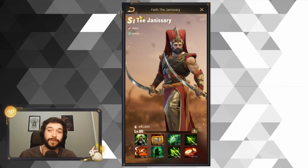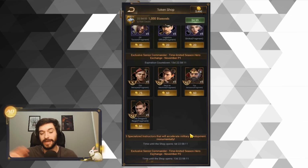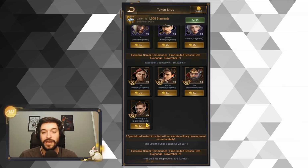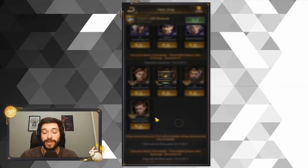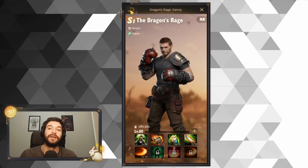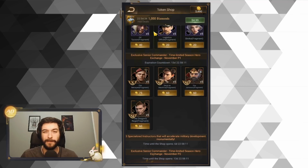Anyway, moving on. Janissary. Hell no. Do not get Janissary. Not worth it. Skip, pass. It doesn't matter. This is for the exclusive Senior Commander shop. This is in Season X. You do not need Season 1 heroes. The Dragon's Rage, same thing. You really don't need Dragon's Rage unless you need, or I guess want, the 7th ability for Eden or for tiling or just for the marching speed. But generally, I would say you can pass on that as well. However, sometimes it's okay. So it is what it is.